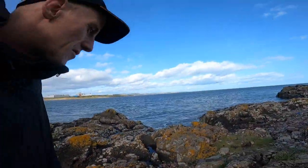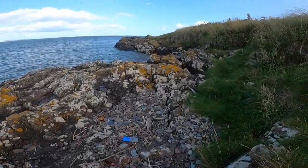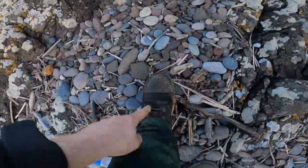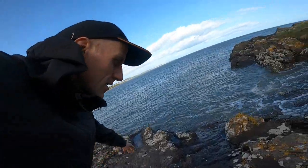This is insane here, folks. I've only got a little strip of land between the sea and the land itself, and I'm literally just dodging these waves. One of them did actually splash my foot there a minute ago, but I'm just hoping I can push far enough along this coastal area to get to these bunkers under the road at the top here.